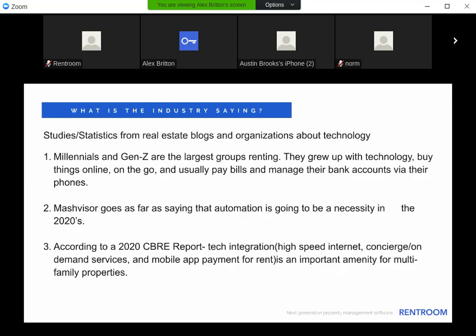So, talking about some industry trends, and referencing some studies from real estate blogs or organizations about real estate technology, I'll mention three points. The first is that Millennials and Gen Z are currently the largest groups renting right now. That makes property managers' and owners' jobs a little more interesting in terms of being able to cater to that audience.